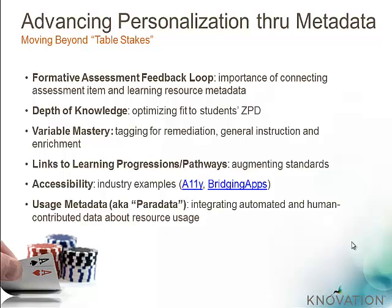Links to learning progressions and pathways, augmenting the standards, linking those standards into logical maps, logical progressions and pathways. And as students move through those pathways, they can see which resources fit that particular skill at that particular time. Accessibility, great opportunities to connect new tags on learning resources to meet the unique needs of students looking for additional accessibility supports. And as I mentioned earlier, usage data, also known as paradata, providing an integrated view of the automated and human-contributed data about the usage of the resources, again focused on trying to identify the most effective learning resources for the students.